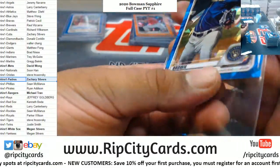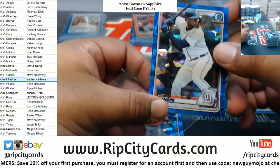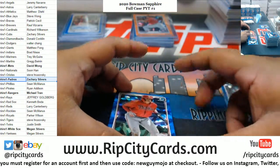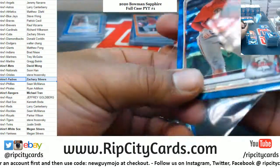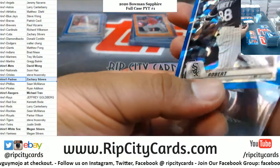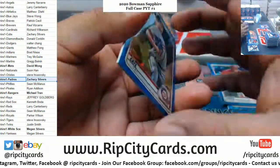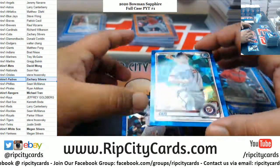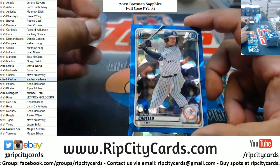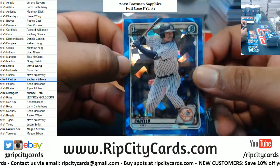Zach Brown, Brewers. Cameron, Tigers. Bryson Stott, Phillies. Lewis Robert for the White Sox. I'm probably gonna need more sleeves. And top loaders, I'll be all right. Tim Cate, Nationals. Cabello, Yankees.